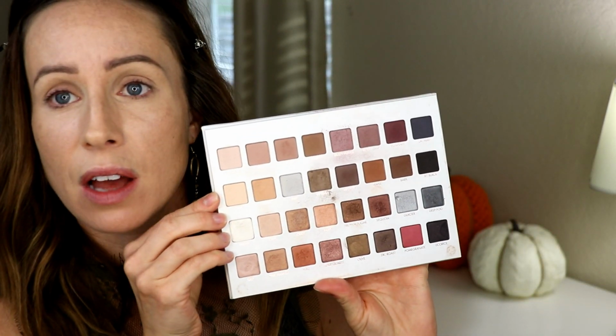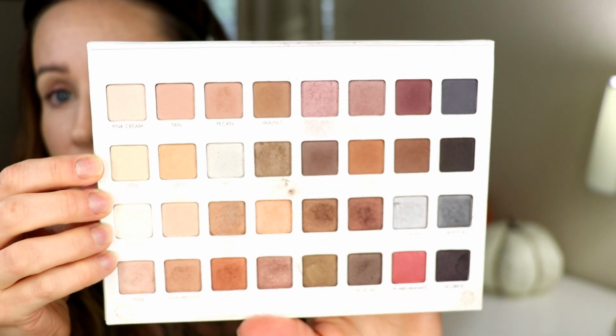I'm really tempted to use this palette, but I have no idea if you can get it. This, to me, the Lorac Mega Pro 3, I love this palette. The colors in it are so fall. They're absolutely stunning and just beautiful. I might use it just because I like it.